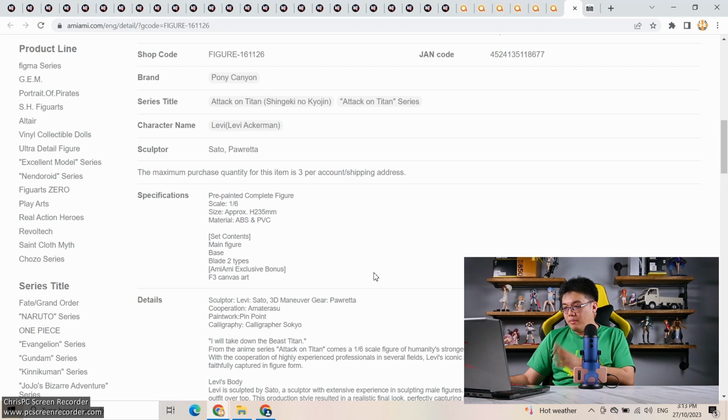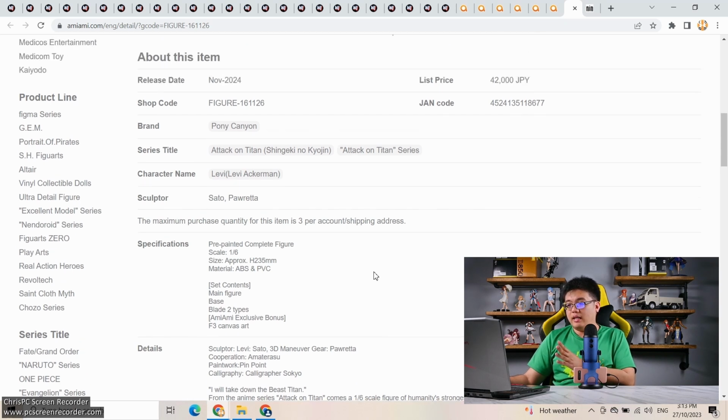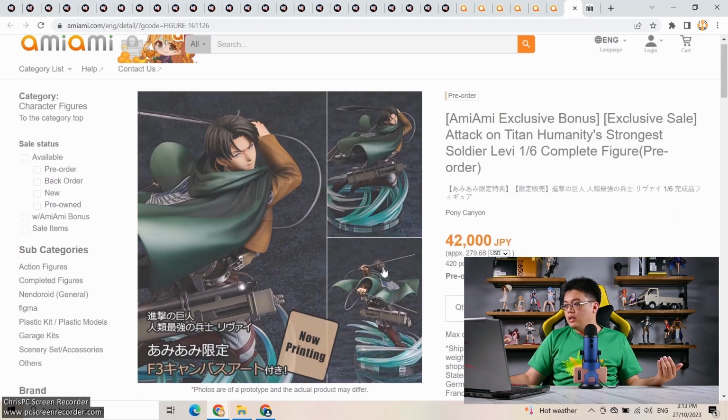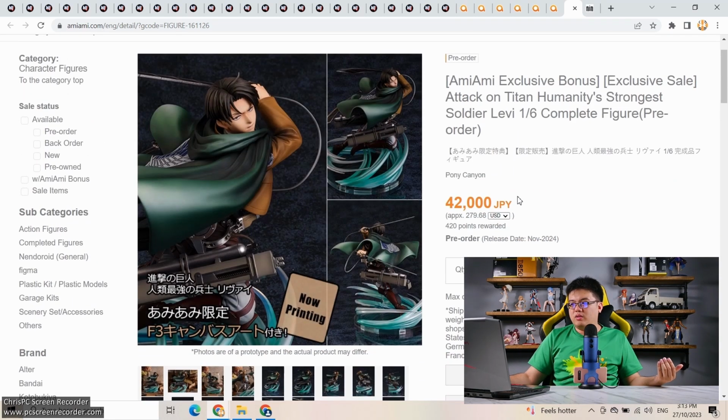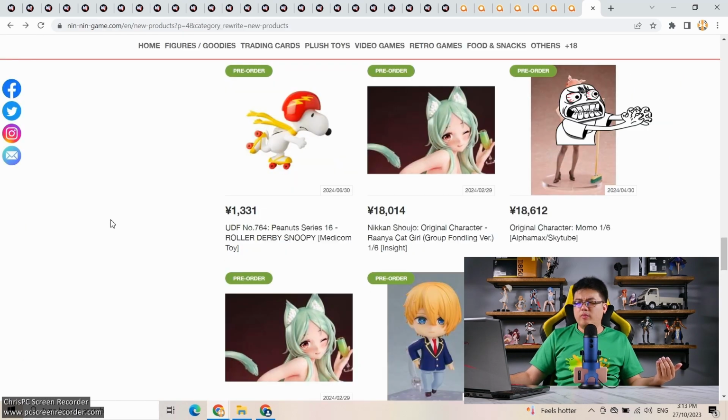And Ami exclusive bonus F3 canvas art. So they are really adding unnecessary stuff into the package again and inflating the shipping cost for no good reason. Still, regardless of whether this is 1/6 or not, this feels overpriced to me. Yeah. Lastly, before we move on to third-party figures, there is nothing interesting on Ninin Game for this week.